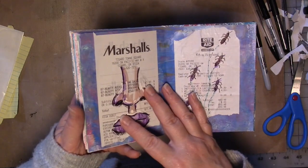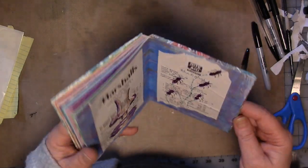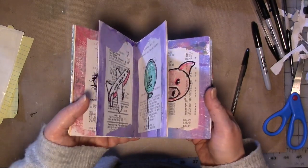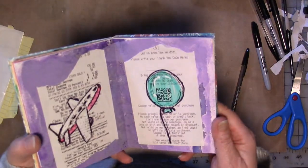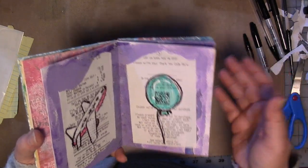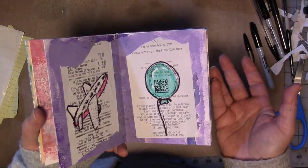So this is cute. I can see doing more of this on just, again, receipt paper. It's junk. It's stuff you would normally throw away. So I want you to think about what you have around your house, your art room, in your life that you're normally going to throw away. What can you use it to make art?